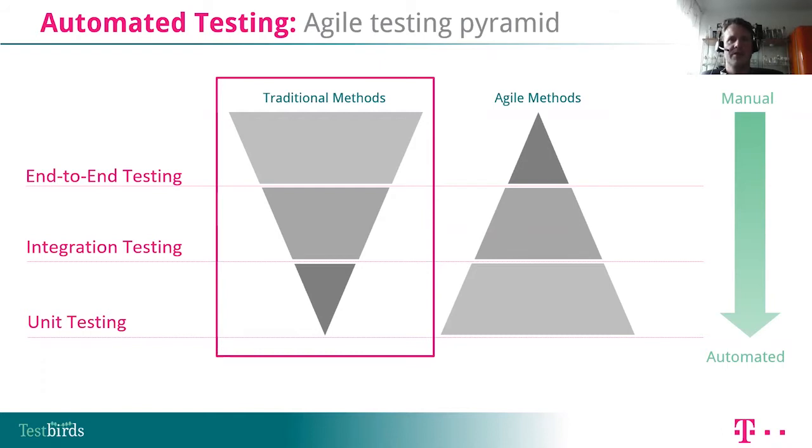I marked this traditional method in this case because in the first way, we stuck a bit in this traditional pyramid because we started off with automating the end-to-end tests. It's a good idea, but from the present point of view, I would have done it in another way. So we had to deal with several challenges within this.